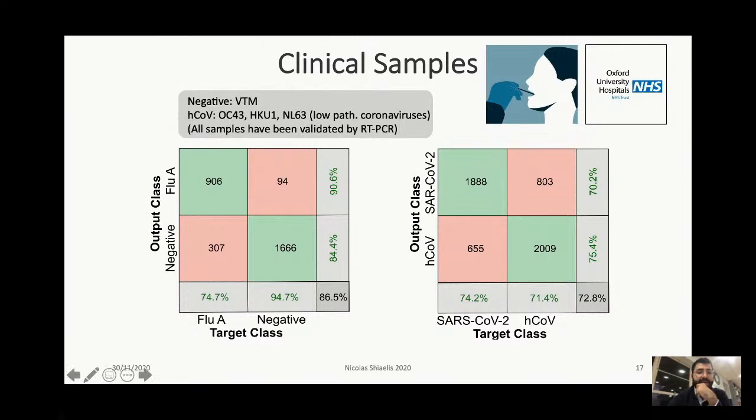We get 86.5% overall validation accuracy for flu versus the negative. And an interesting result is that we can also tell apart SARS-CoV-2 from other human coronaviruses.